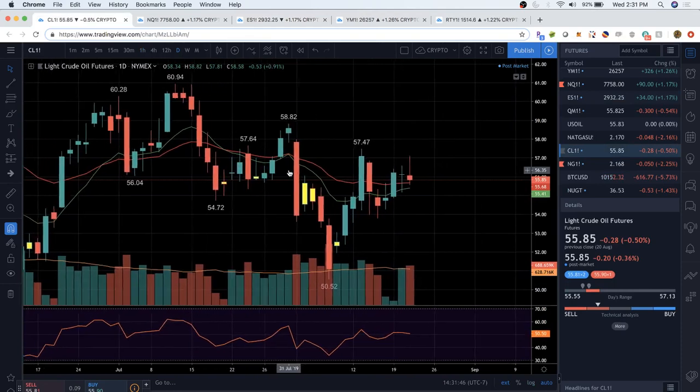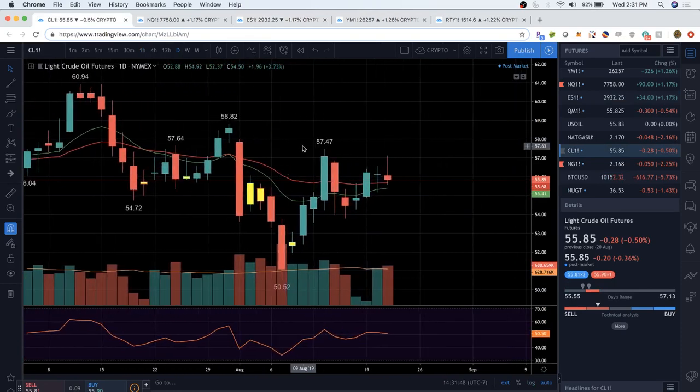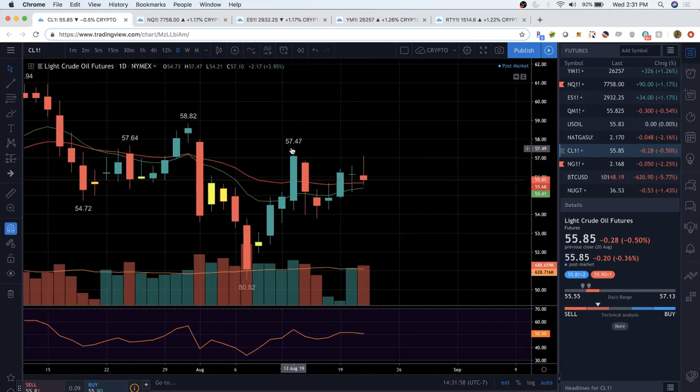So with oil, this is the daily chart. We have our higher high, lower low, lower high, higher low, tightening. So I posted pre-market today on oil futures that there was a top fish approaching 57.47. The high of the inventory reaction was 57.13, which was a great top fish. And as of right now, that would have been a $1,400 trade had I gotten into that short.